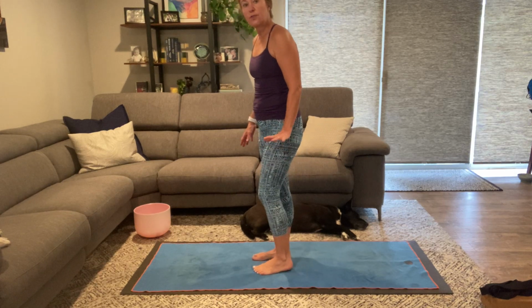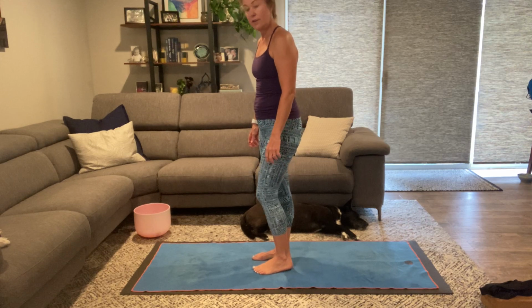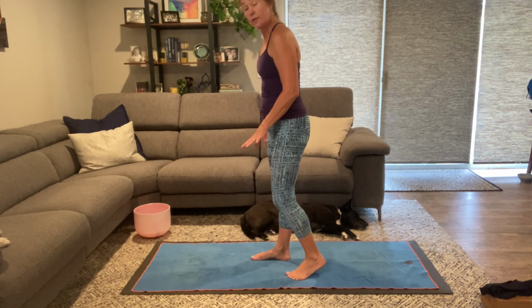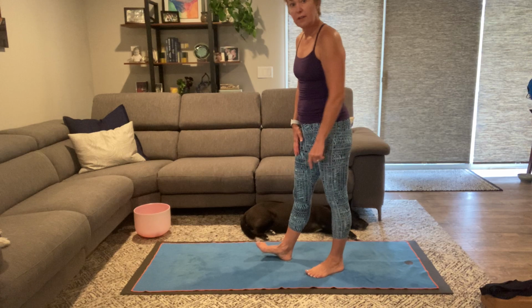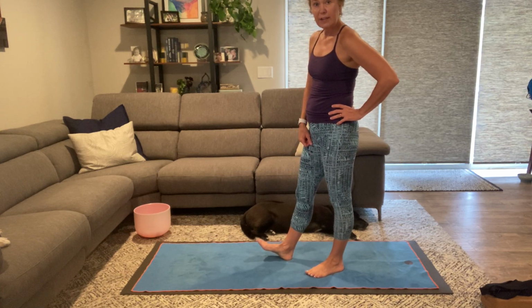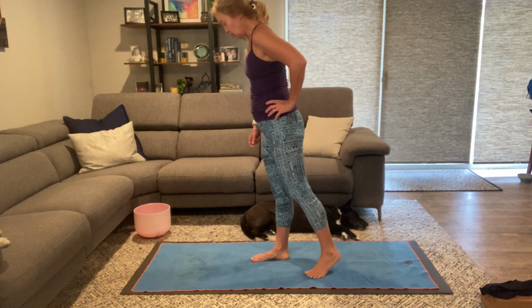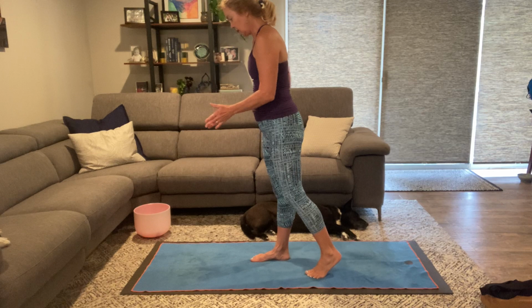Feel free to move to solid or firm ground. If you have a lot of cushion underneath you, it will help with your stability in this pose. Let's begin with our right leg. So we'll begin by taking our weight into our right heel, rolling to the ball of your foot. Spread your toes, then release your toes down into the mat.